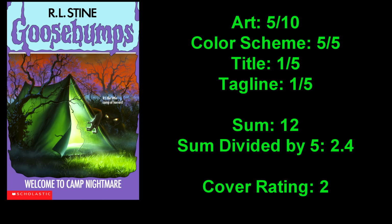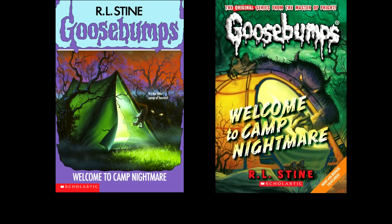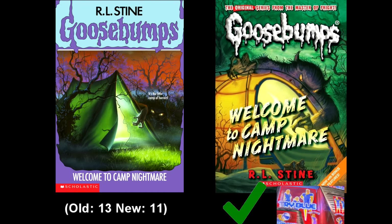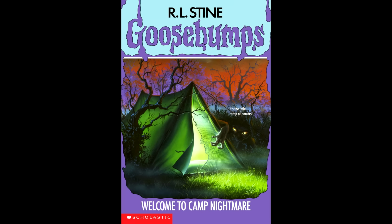Going to the artwork, I like the concept, but the fact that the eyes are really far away from the arm really bugs me. Once again, the classic Goosebumps cover ends up executing this design a lot better, mostly because you get to see more of the creature's body. The win is going to go to the reprint. The only thing that the classic cover has over the reprint is the orange sunset in the background. But enough about some silly drawings.